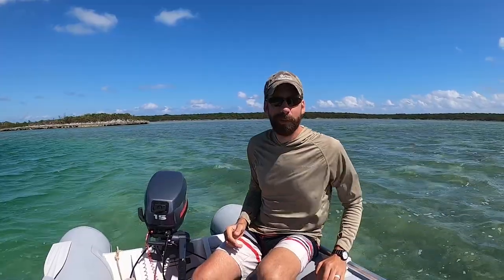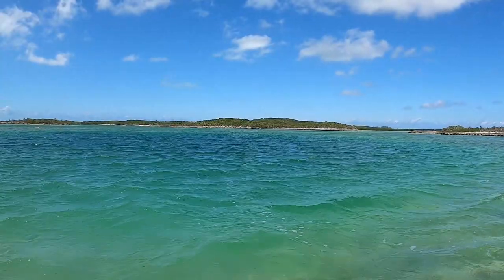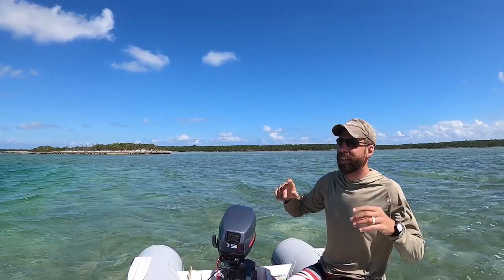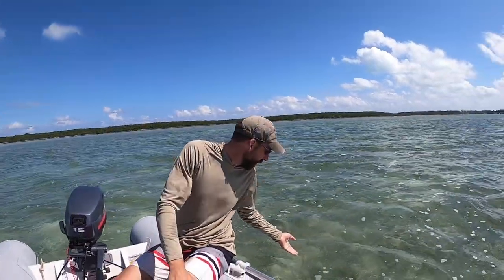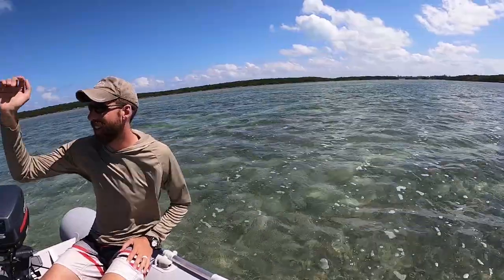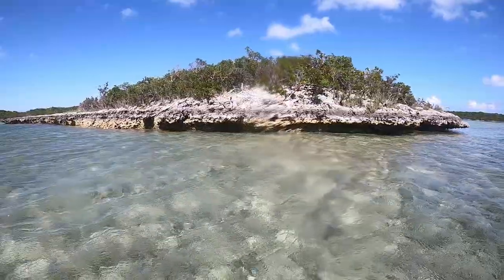So we just drifted over a blue hole. I guess there's a bunch of these in the Bahamas, but if you look this way, you can see it's like a big dark blue area, over 100 feet deep. I put on my mask to see, but the visibility sucks today, so I couldn't see anything. And then now, we're in like a foot of water. So it's crazy, it goes from just a foot to like 100 feet, all in one little area. It's like limestone cave.